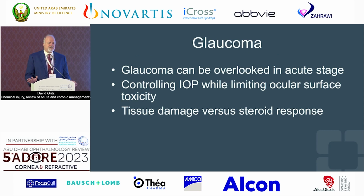Glaucoma is often overlooked in the initial stages because you're so worried about everything else you see going on. But high pressures can happen in up to 15% of the acute cases, and the incidence of glaucoma in alkali burn patients increases over time. The goal is really to control the pressure, but also limit the ocular toxicity.